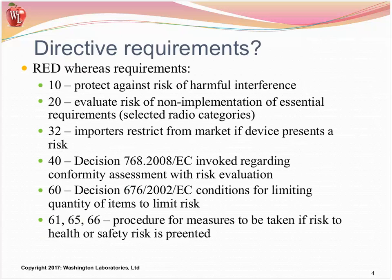What does the RED require? Well, in the requirements area of the directive itself, you'll see there are several clauses, 10, 20, 32, 40, 60, etc., dealing with functions of risk. You need to protect against the risk of harmful interference. You need to deal with evaluation of risk for non-implementation of essential requirements. And this applies to selected radio categories. Importers need to restrict the risk of the market if the device presents a risk. So we have several things.